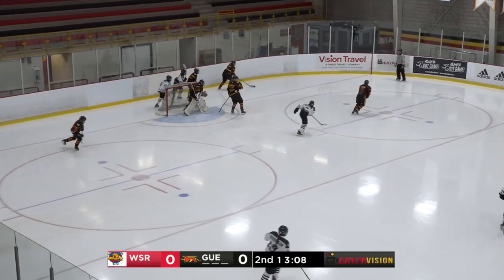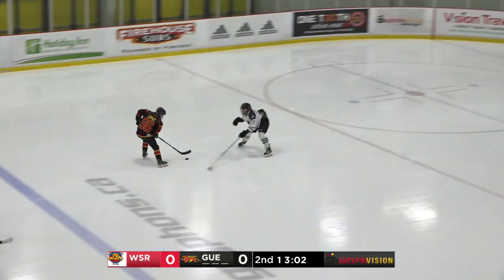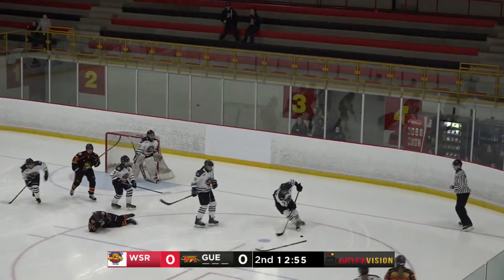Behind the Guelph net now, they'll look to break out. Looking opposite side, Lomax. One-on-one, here we go. Lomax looking to break the scoring. Nice defensive effort. Now cutting in. Still has a chance, trying to survive, but... And there's going to be a penalty.